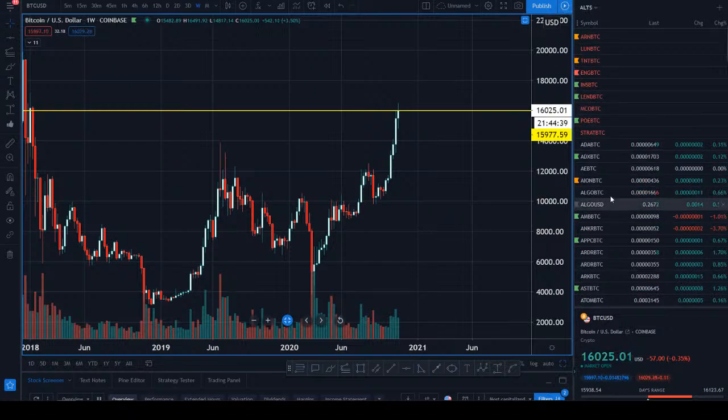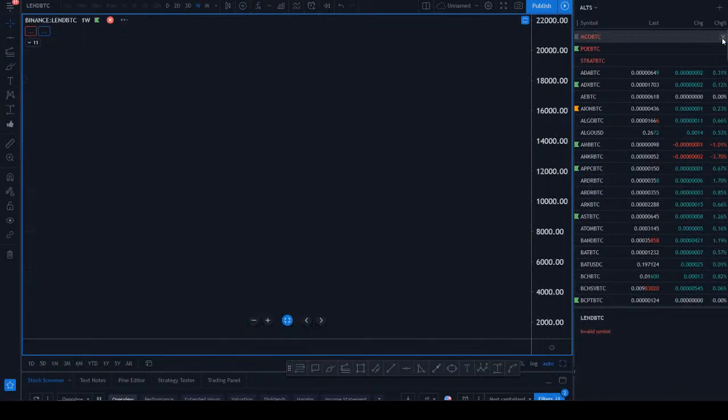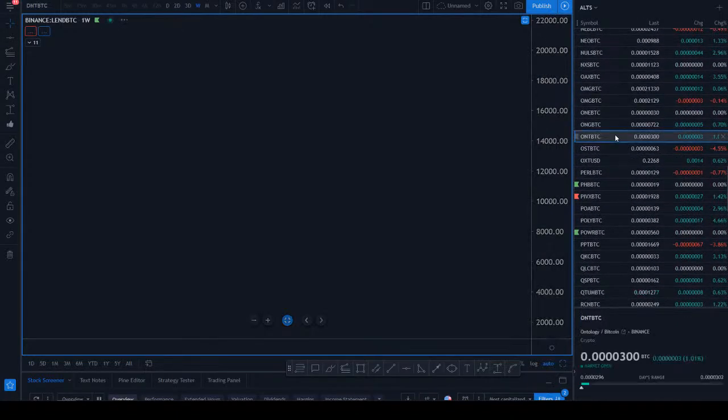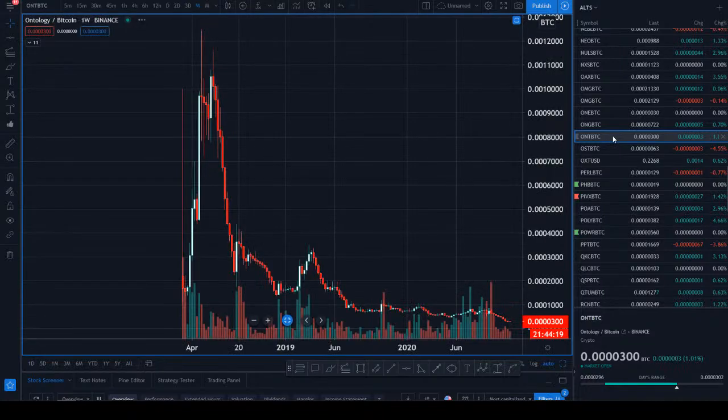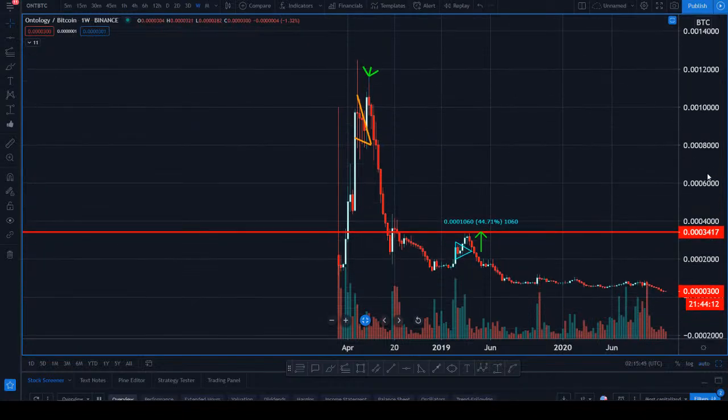I haven't looked at this in a while. Look at these, all these alts that are apparently no longer on the old exchanges, at least the ones that I use here for TradingView. So let's go ONT BTC. There it is. Look at that. Oh, look at that. I have some old artwork on this. Wow, look at that.